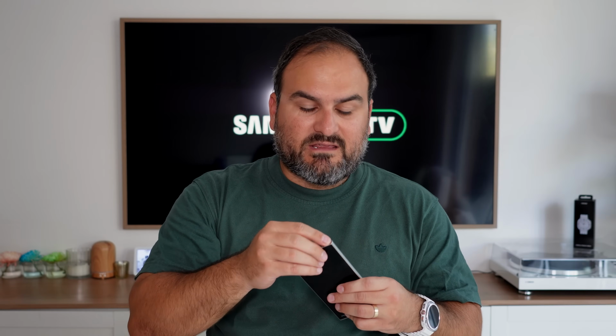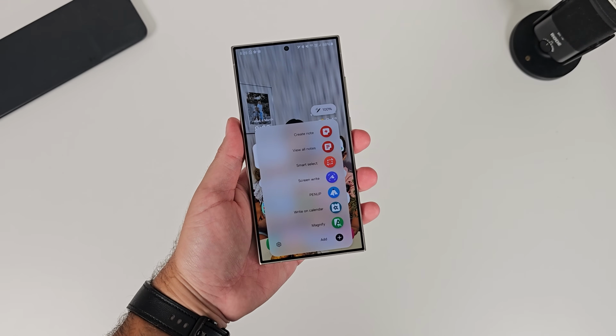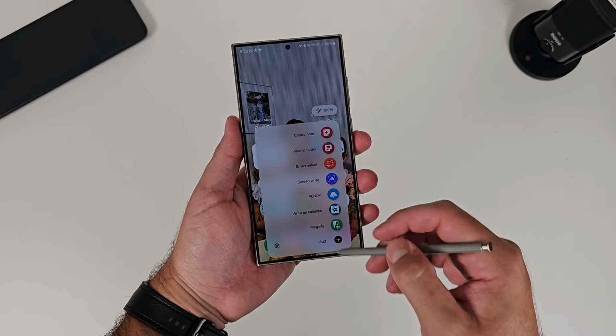And then you have the S Pen. The S Pen is truly the differentiator of this phone compared to not just the iPhone, any phone, even Samsung's own lineup. No other phone will have all of the features that One UI has and then pop an S Pen on top of it.